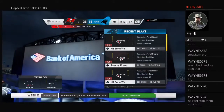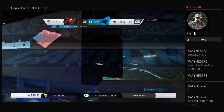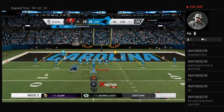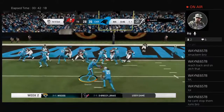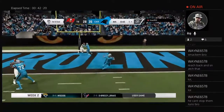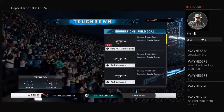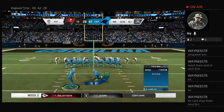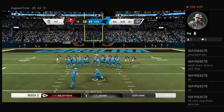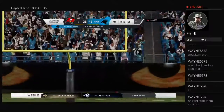Now the Bucs going to use the first of their timeouts as the clock stops here with 46 seconds left to play. It's 1st and goal, and a late touchdown at this stage could officially salt this one away. And he's across for the touchdown. And in the final minute, that should just about seal it. The extra point. And the lead is up to 14.